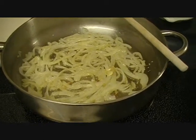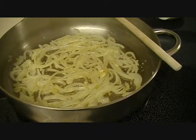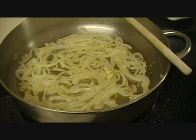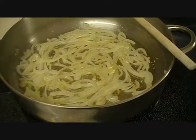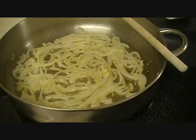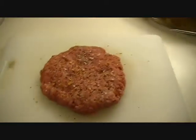Chopped up, I sliced it, and it is caramelizing and getting really yummy in this pan over about medium-high heat. 2 tablespoons of butter and a little bit of salt to help them sweat out that water and then get nice and yummy. So that's working, and then we have our burger right over here.